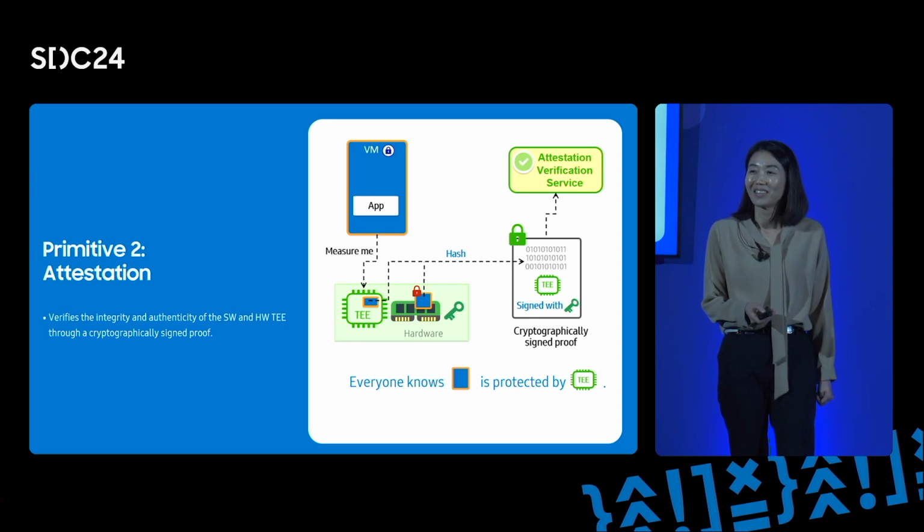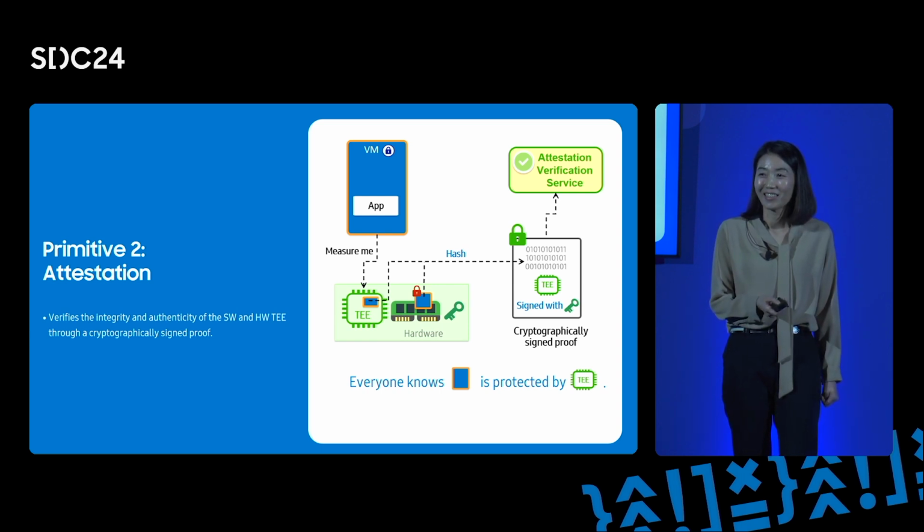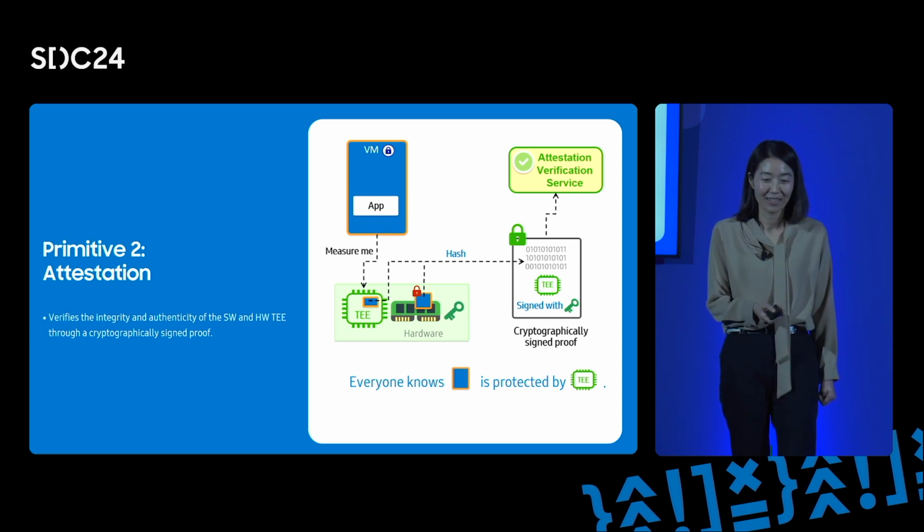I think it doesn't work. Moving to next slide. I cannot move to next slide.